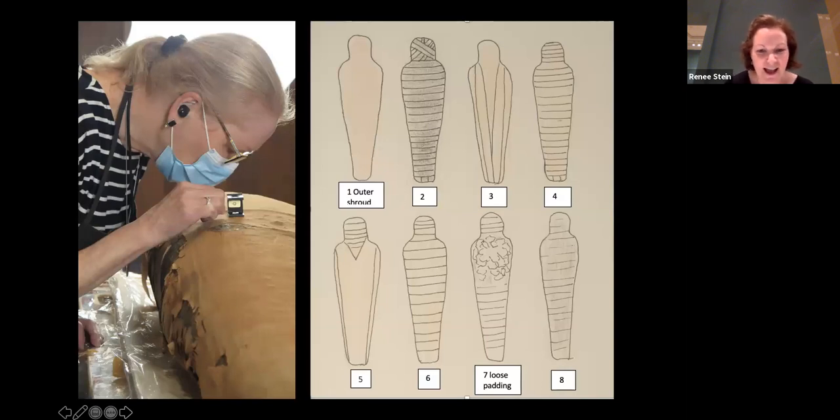Sorry about that. Speaking of documentation, back up one, we have this representation of Mimi's careful examination. Here she is counting threads on the shroud of Taosiris using a thread counter and looking with a needle to count the individual number of threads across a measured centimeter. And then also on your slide is Mimi's wonderful and careful documentation of how the wrappings are applied to the body.